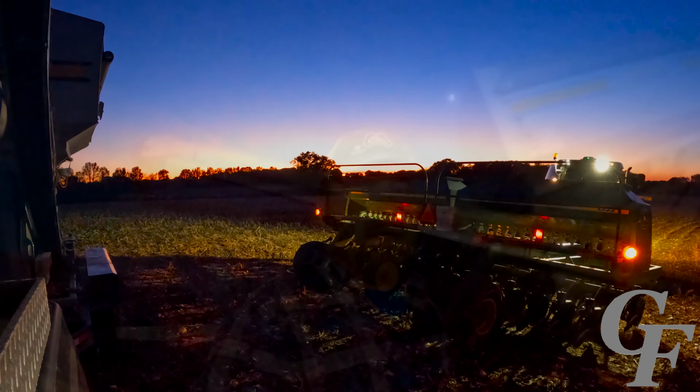Problem is with a drill, there's no kind of overlap control or anything, so I mean, you're planting a full 20 feet regardless if you've already planted there or not. And in our odd-shaped fields, that tends to mean quite a bit of overlap. And when figuring out how much seed you got left versus how many acres you got left, you really don't know how much overlap you're going to have.